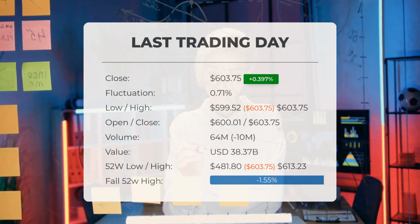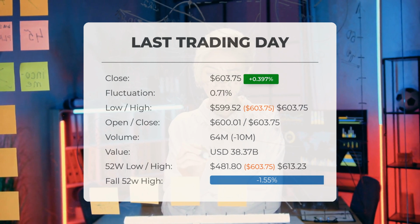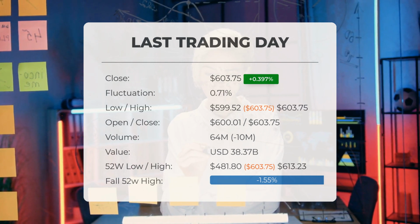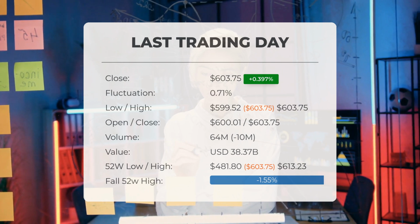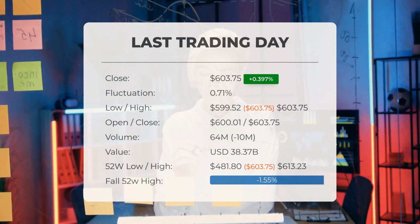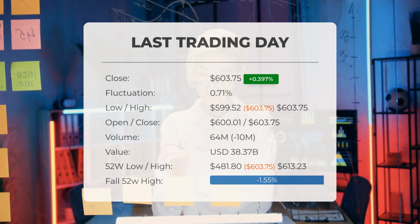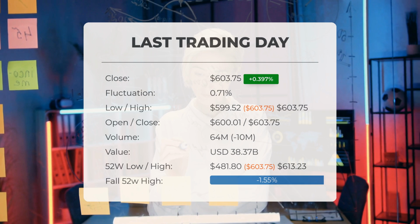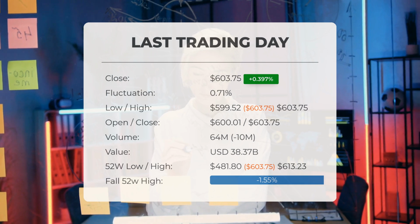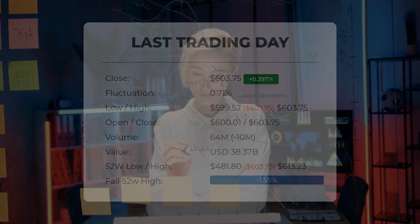Over the past 52 weeks, the highest price of the ETF was $613.23, while the lowest price was $481.80. Currently, the price is 1.55% or $9.48 below the 52-week high of $613.23, which also represents the all-time high for the ETF.